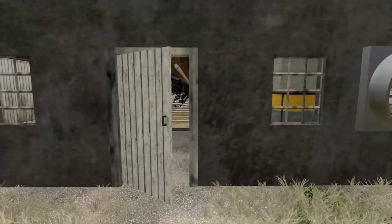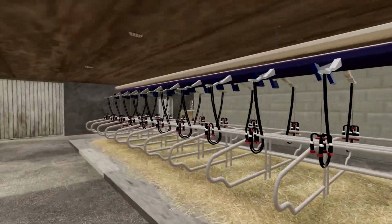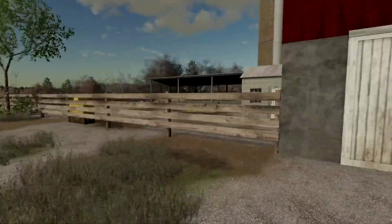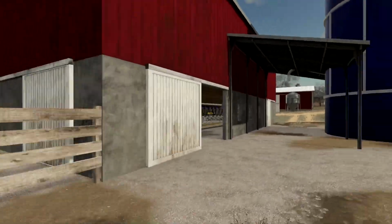Just go inside the dairy here. This is the milk and tie stall area with the milkers. So there you go, as well as a yard out here in the front and a yard to the side here as well with a pair of silos.